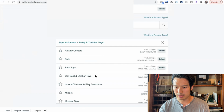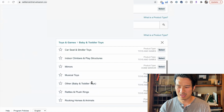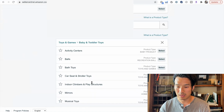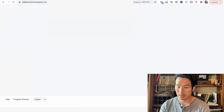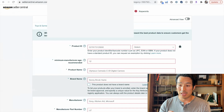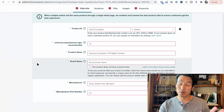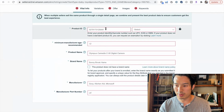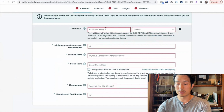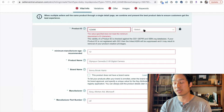Baby toddler toys. We're going to do a plush set, and bath toys. Let's just say it's this guy. Okay. Then what you're going to do next is you're going to fill all this out. Whatever barcode you have, you put the barcode in here. Let's just say it's 1, 2, 3, 4, 5, 6, 7, right? You can't make your product listing without doing this.